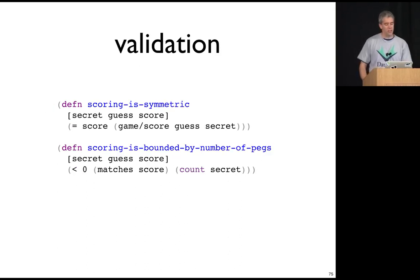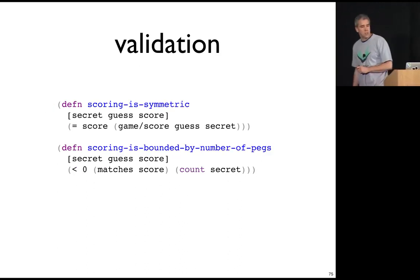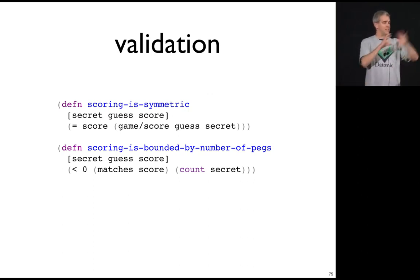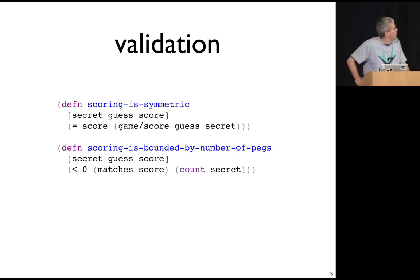And then you have some validation functions about invariance. So it turns out that scoring in Mastermind is symmetric. If you took my guess and said that was the secret and flipped it around, is it symmetric? It's actually useful to think through these things. It is symmetric. Also, it's certainly the case that scoring is bounded by the number of pegs. If I'm only playing a 4-peg game and a score comes back that adds up to 5 pegs, we know something is wrong.